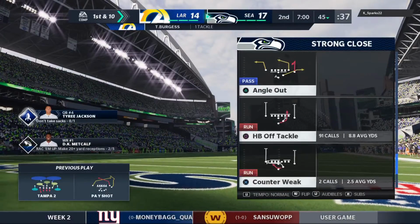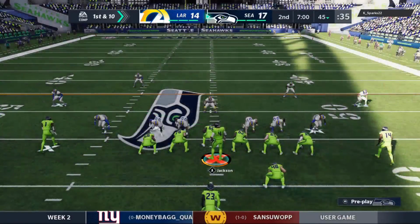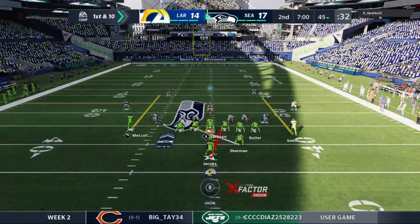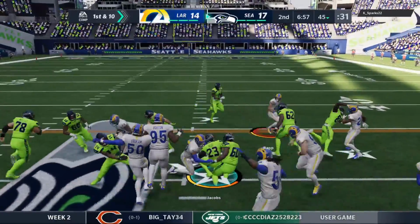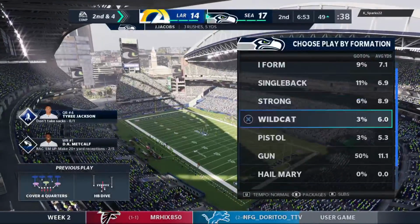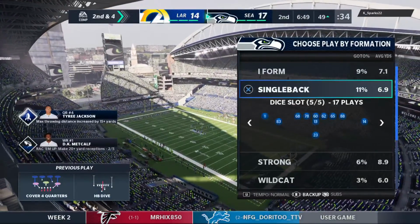First and 10 at the 45-yard line. Let's go. 19, Tiger. 19, Tiger. Check. 70 Lion. Running is Jacobs. And he's going to take this one across midfield and into Ram territory. It's a 6-yard pickup, and it gets him to 2nd and 4.